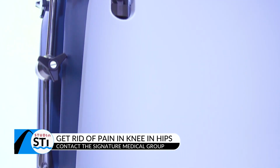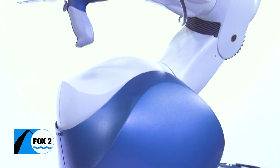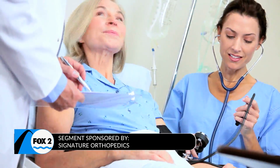So the new robot, it's called the Mako. It's a robotic assistant that helps us deliver patient care in a way that we've never been able to do before. We're able to do a less invasive total knee replacement, which is less painful, less blood loss, faster recovery for the patient, and a shorter hospital stay. Most patients are leaving the same day or the next day after the surgery. And we're able to give them a well-balanced, natural-feeling knee, much better than we could with traditional knee implants.